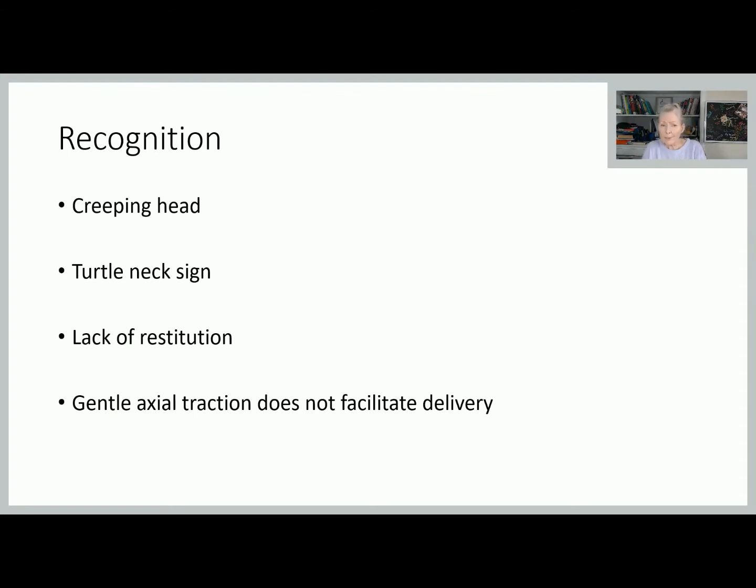Well, if you've got somebody who's pushing and the head is coming, but it's taking a really long time for that face to actually deliver, that should alert you to the fact that you might have a problem with the shoulders. And then when the head has delivered, it's almost instantly sucked back against the perineum. So what you essentially get is this very squashed face right back up against the perineum, and that's called the turtleneck sign.